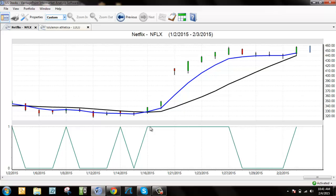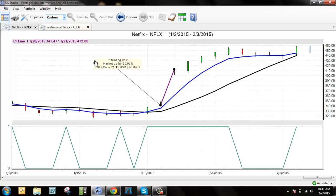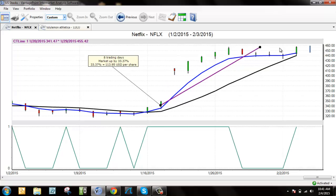So from my view, that's a good opportunity to get into a position. Whether you're buying options on Netflix or trading the underlying asset, you can see that this trend just took off. In the matter of 1 trading day, 2 trading days, this went up 20% because VantagePoint indicated that trend was going to go up. You could have captured that opportunity. And as of the closing bell yesterday, you're up 33% in 11 trading days. That's 3% a day. Those are pretty good stats if you ask me.